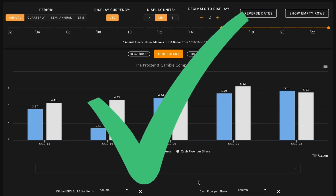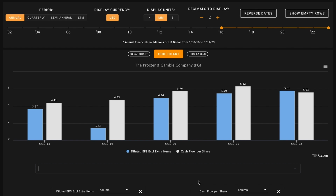Metric number 4, we're looking for something similar. We want to see free cash flow per share growth in the last 5 years. Almost the same story as their earnings per share.